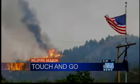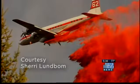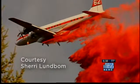The pictures tell the story, and as you can see, it was touch and go for a while in John Day, Oregon. Shifting winds pushed a wildfire closer to that eastern Oregon town of 2,000 people, who were at one point on standby last night to evacuate, and you can see why.